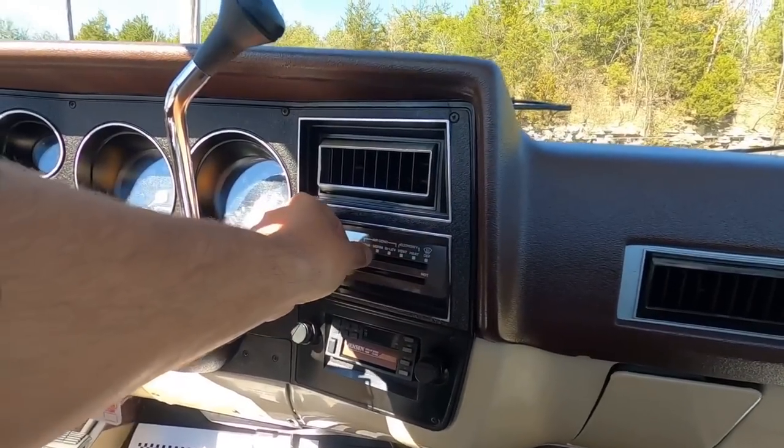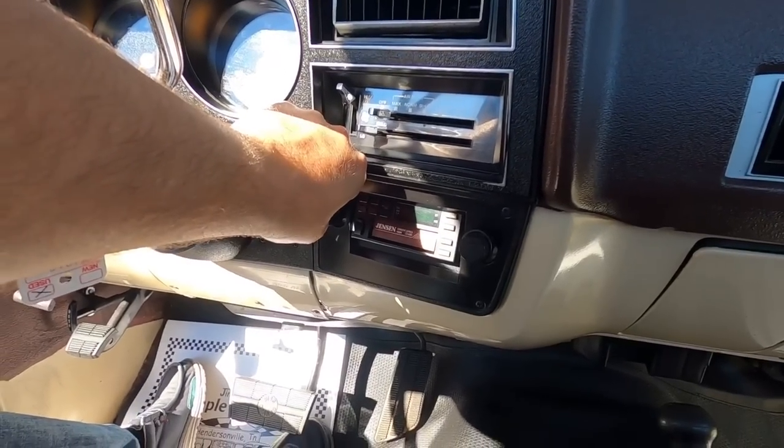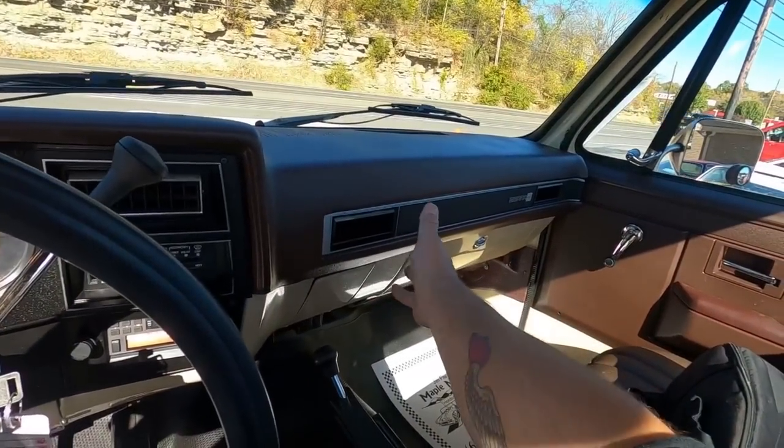Does the AC work? Compressor kicked on. We'll give her a second, it is blowing. Radio. I like that song. I haven't heard that in a while. Gorillas. It is cold.